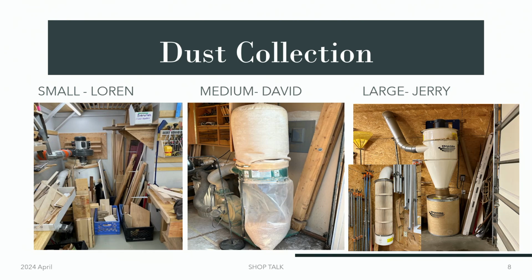I just use a box fan with a filter that I buy at the hardware store in front of it. Okay. Anybody else have those ceiling air filters, and the consensus? Everybody like them? Yeah, they work. Kind of. I think so. Yeah. How many have a box fan set up?